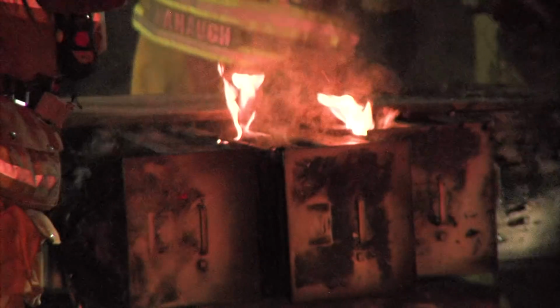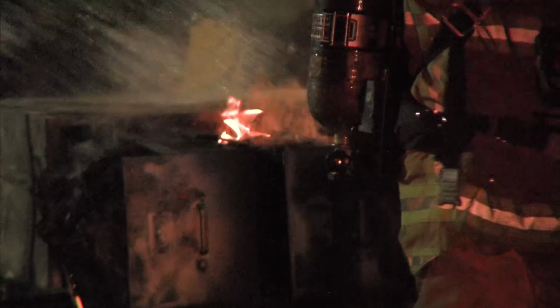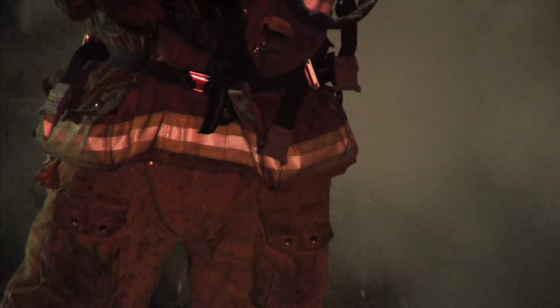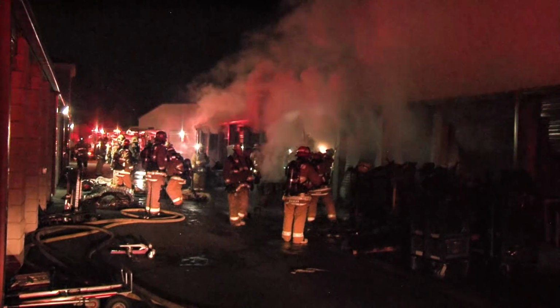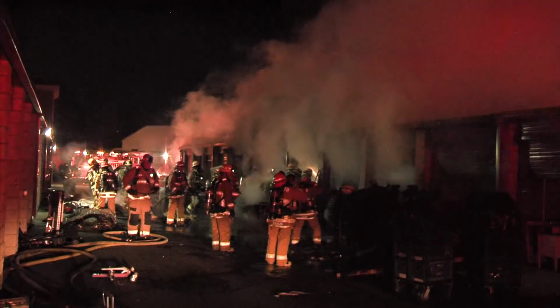Whatever was inside those filing cabinets burning and coming out, I can tell you that's really a testament to what they're trying to deal with inside with some of these packed storage lockers. And I can tell you, a lot of fuel inside. But those firefighters are extinguishing that fire from that filing cabinet. Still, that smoke is going to continue to billow out for quite some time from what we're hearing.